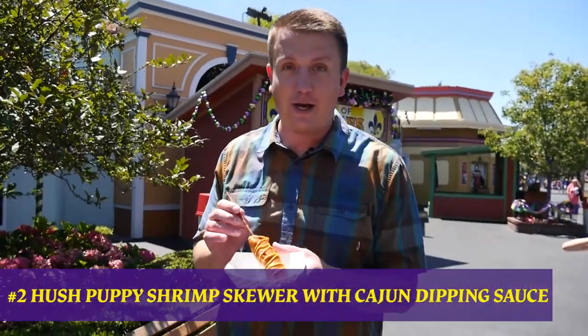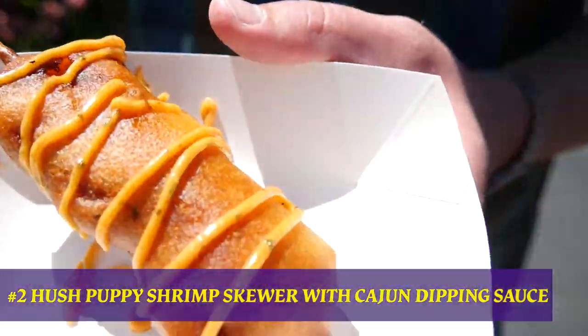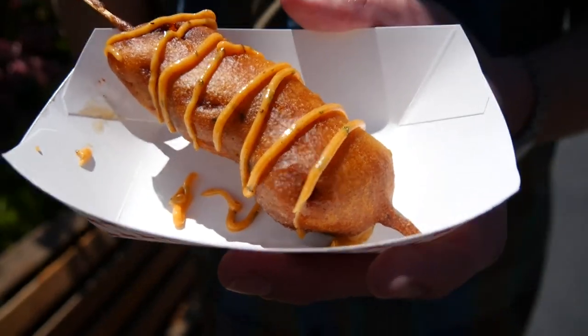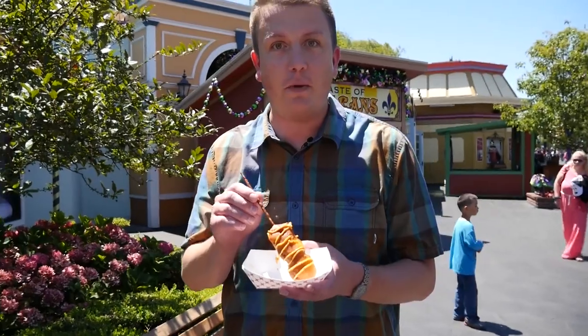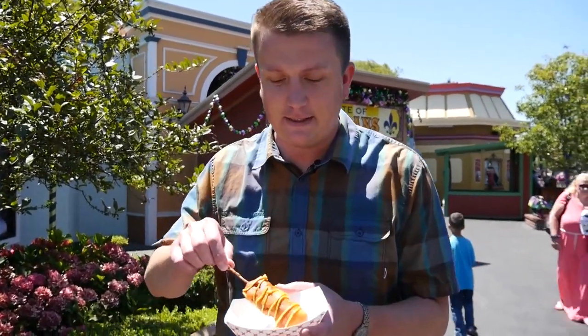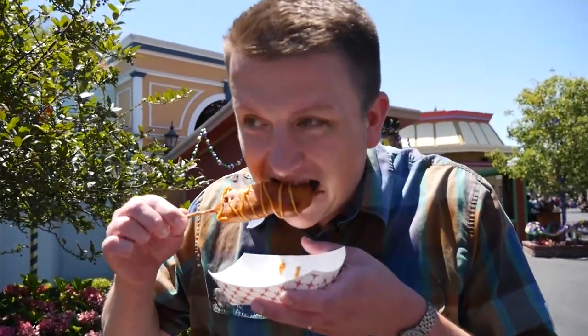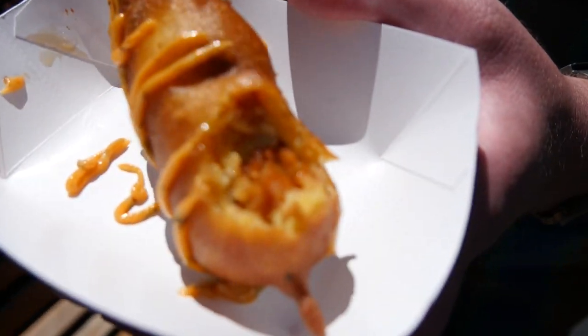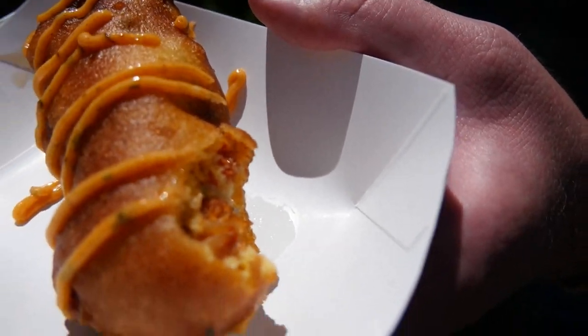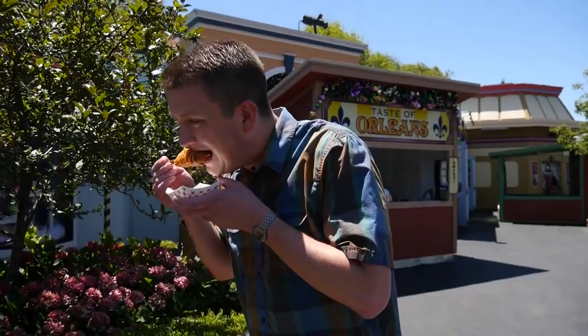Number two on our list is a hush puppy shrimp skewer. This is shrimp that's basically been dipped in corn dog batter and then deep fried. So it's like a corn dog, but with shrimp. I am so excited to taste this. Let's check it out. It tastes just like a corn dog, but with the most delicious shrimp you can imagine. And the sauce is just a little bit spicy, but not too spicy. I need a napkin!